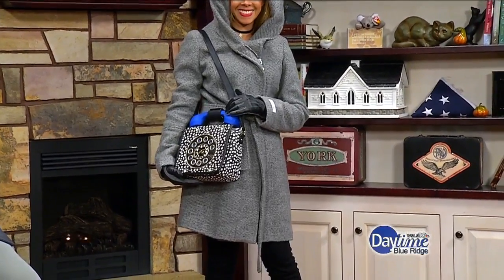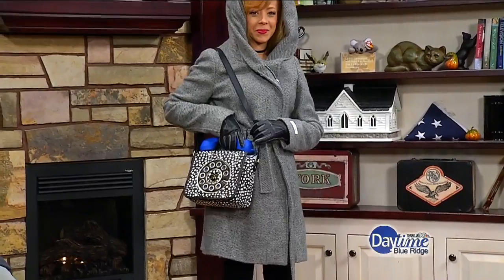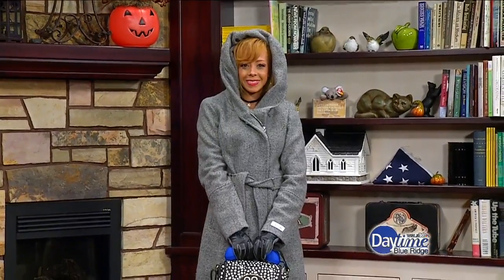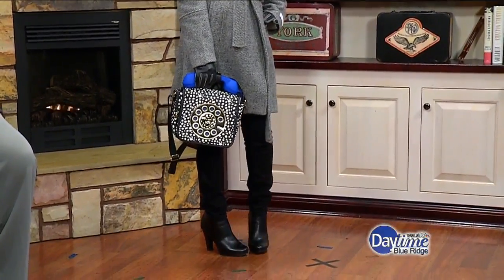Is that a phone? That's like a phone. Oh my goodness. It actually works as a phone, too. You can plug your cell phone into it. Yep. Absolutely. And it's from Betsey Johnson. We love Betsey Johnson. That is so clever. I am checking that out, that is for sure. That's so great. Look, you can just wear it like a little clutch too.